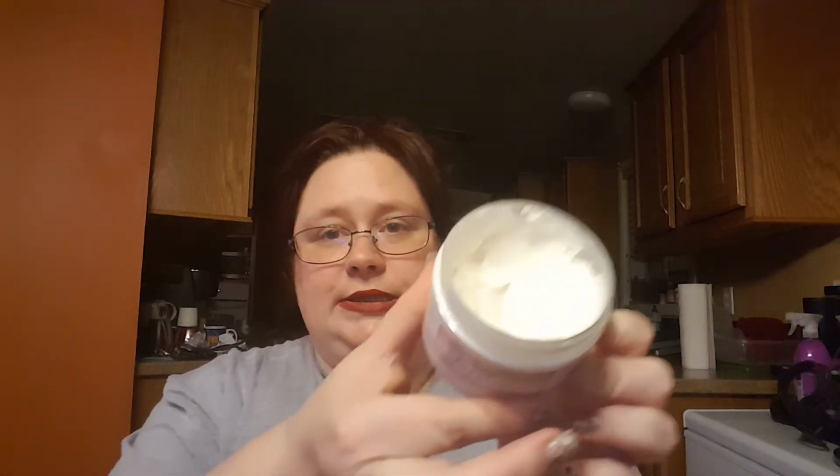So I bought this and I ran out, so I just rebought it. I have kind of used it a little bit, as you can see. It's a very thick consistency. It's not really a lotiony consistency. It's kind of creamy, like if you were to get a body cream. It comes out a little bit hard when you push into it, but when you get it on your skin and the heat touches it, it just melts like body butter.